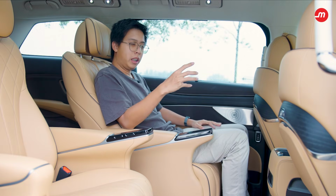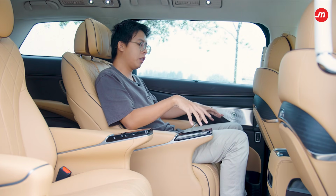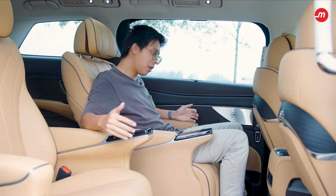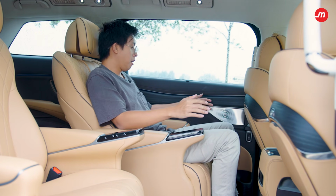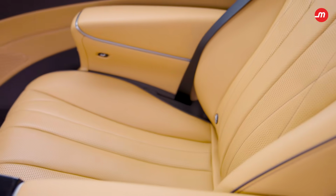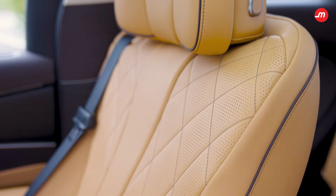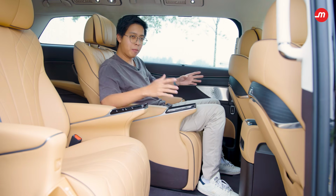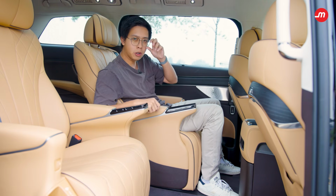So here we are in the prime seats of the Denza D9, the 2nd row. This is where you get your 2 individual captain's chairs, and what a bunch of chairs these are. Very comfortable, fully adorned in the aforementioned Napa leather. And of course, being a Tauke class automobile, you can't just have normal seats. You can't just have 2 captain's chairs and call it a day. No, you need lots of tech and of course lots and lots of comfort.